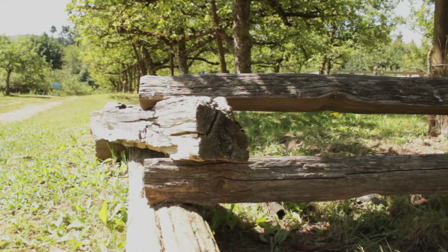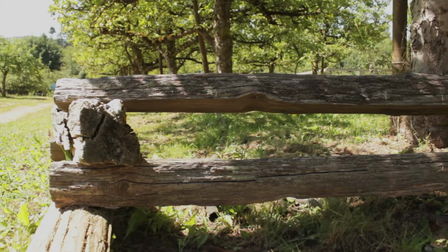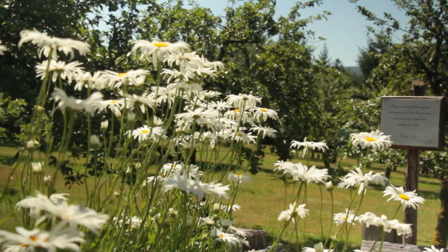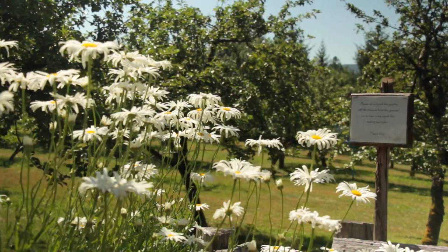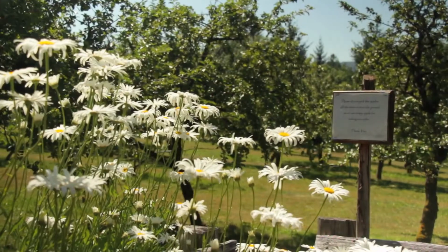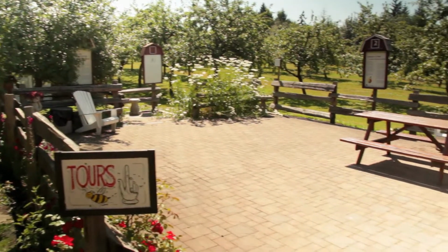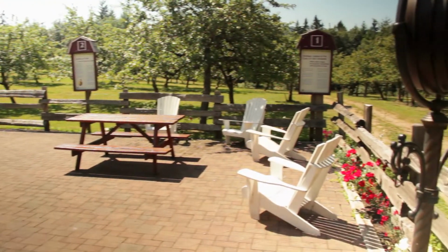Excellent. Now this orchard is absolutely fabulous. It looks pretty large. How many acres? Our property is 20 acres. We've got about 12 acres of fruit here, which, at 12 acres, is not a very large orchard, but it happens to be one of the largest orchards on Vancouver Island, and we also think it's one of the largest cider apple orchards in all of North America. As I say, most apples are dedicated to eating fruit, and this one is dedicated entirely to cider cultivars.